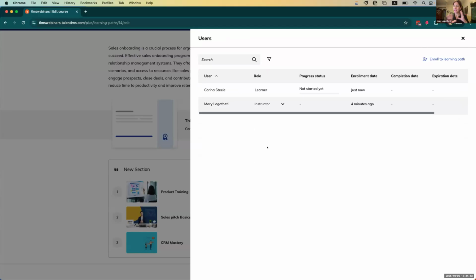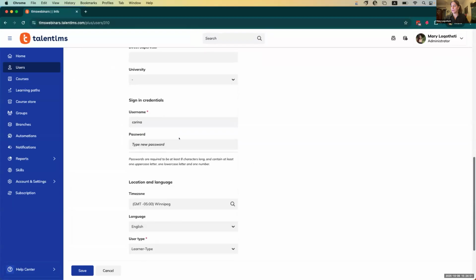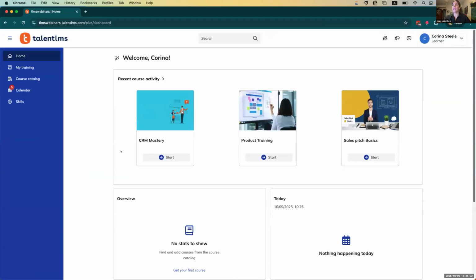Now, let's test from the learner side. Would you like to see that? Now, I'm going to show you a little trick. When you click on the user under the info tab, there is an option to impersonate that user. So we're going to actually be the learner, Corina the learner. Okay, we logged in as the learner.